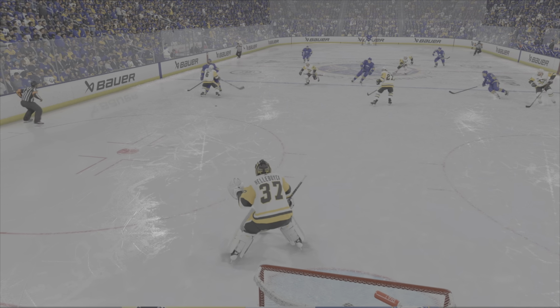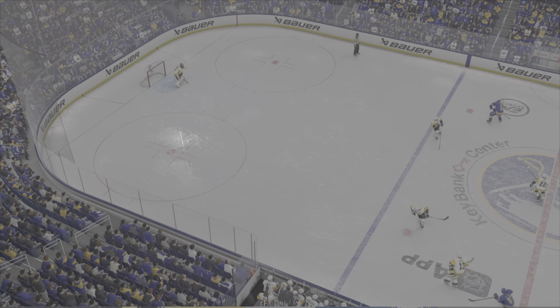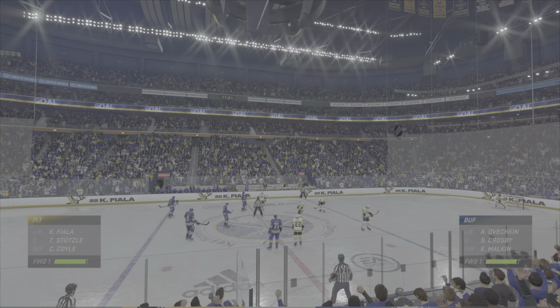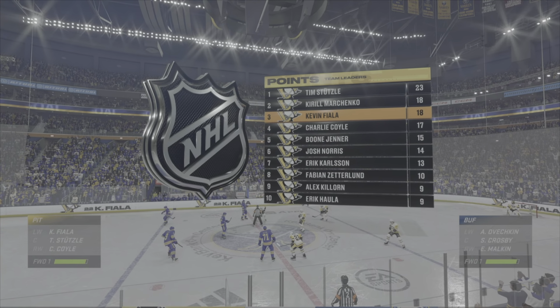Well, that's just a hard-nosed goal, and I absolutely love it. But it's not for a lack of trying on the defender's part. They jostle, they push, they shove. They just couldn't knock him off balance, and he drove the net. The Sabres got off to a wonky start, but they seem to have found their footing here, Cheryl.